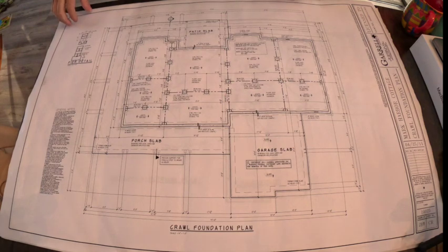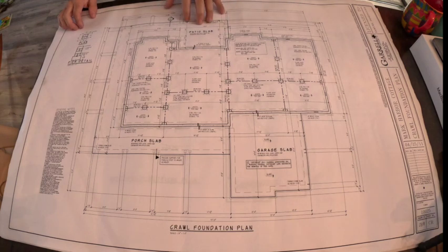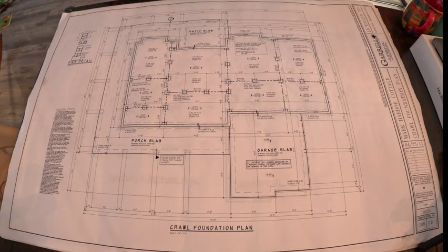All right, so the next thing that we have is our foundation plan. You can get these plans in a slab foundation, a crawl space foundation, as well as a full basement. We are going to do a crawl space here. We're going to have 40-inch crawl space walls. So we have plenty of room underneath to get in there to do things such as electric, plumbing, HVAC. We have enough room and it will be comfortable to work under there.